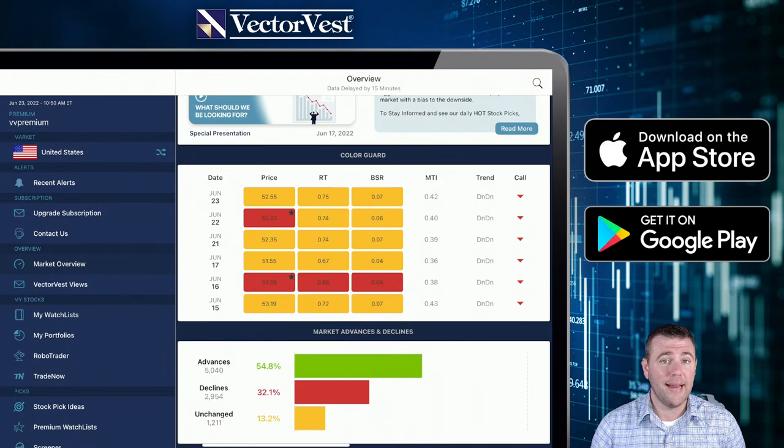And then last but not least, we like to take a look at the calls column, which stands for our confirmed calls, and they're our most conservative timing system here at VectorVest. They're our last signal to get into the market and our last signal to get out. And as we can see, we still remain in that confirmed down situation as of today.